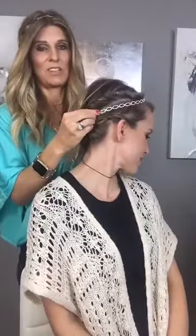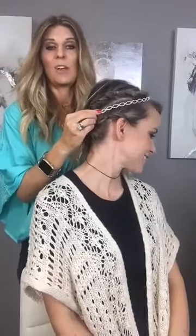why is that there? So let me try this blingy one that broke on us that we were trying to show you with, but it didn't. I think if you had a headband that went right in here like that, in between the two twists, it would be really cute. But we couldn't show you because voila, it broke. So, you know, we're doing it live. What are you going to do?